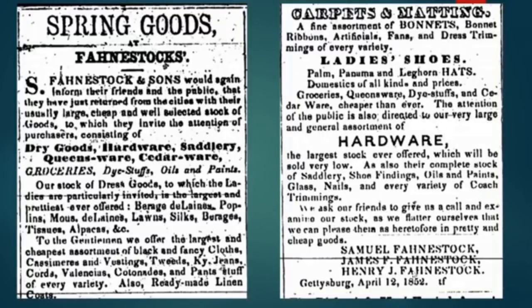Now, it started off as Samuel Fahnestock Store, and then eventually it became Fahnestock and Sons. And here you can see an advertisement from 1852 for Samuel Fahnestock and two of his sons, James Fahnestock and Henry Fahnestock. And later, a third son would be part of Fahnestock and Sons, and that would be Edward Fahnestock. In 1855, Samuel retired, and his sons took over the business, and then it was known as the Fahnestock Brothers Store.